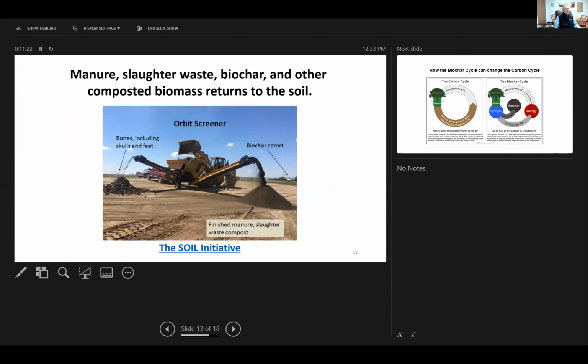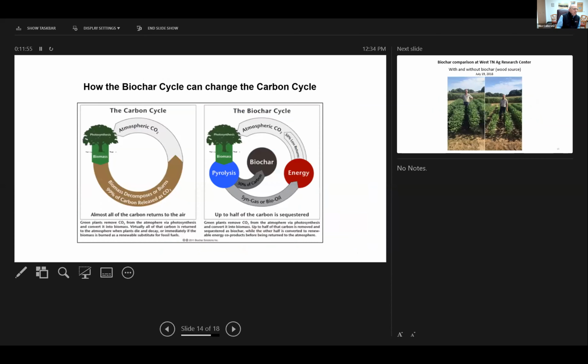So at Capra Cattle Company, we have a screener that does the final screening of the slaughter waste manure compost blend. After slaughter each day, we haul our slaughter waste off to the manure pile, where it's blended with the biochar, bone char, and then it's composted over time, and eventually it goes through this screener where the finished product is then spread on our fields.